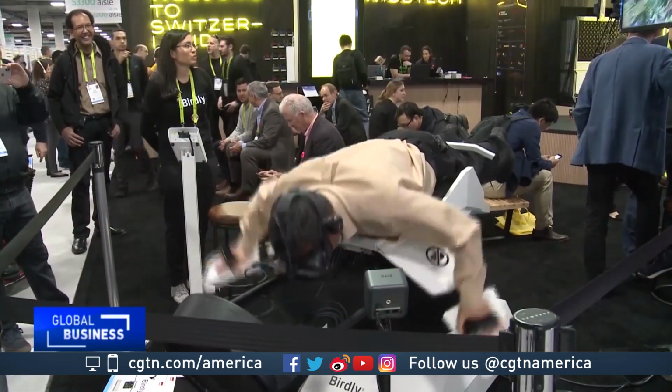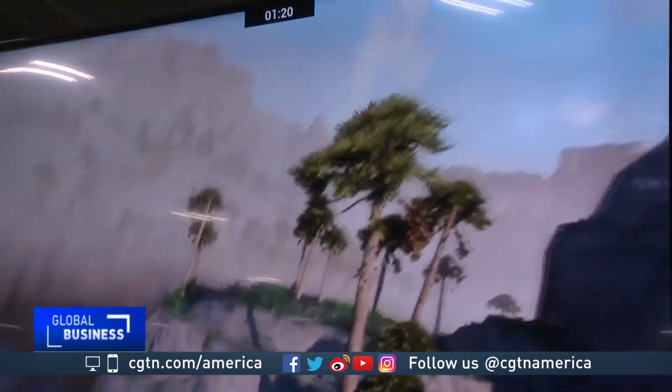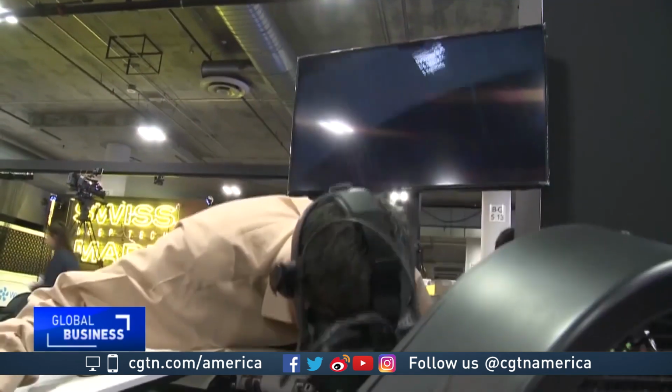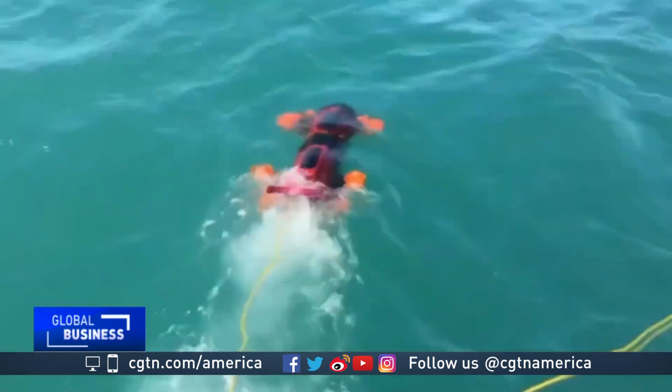With VR goggles, wings, and wind blowing in my hair, I am as close as possible to flying like a bird in a Jurassic World. Wow. Up, flap, up. At CES, all kinds of devices took flight, like this one to capture selfies. But drone technology is also seeking out new territory, like under the sea.